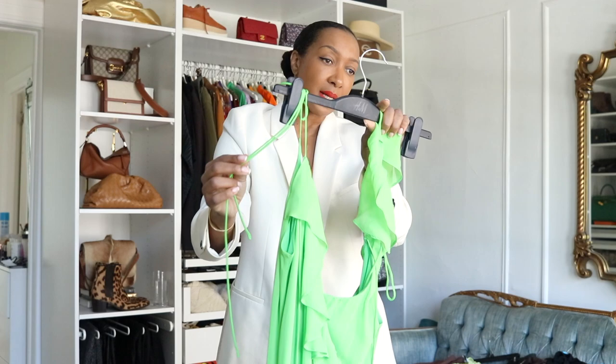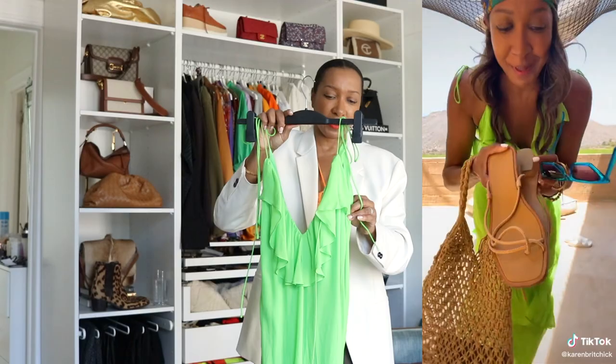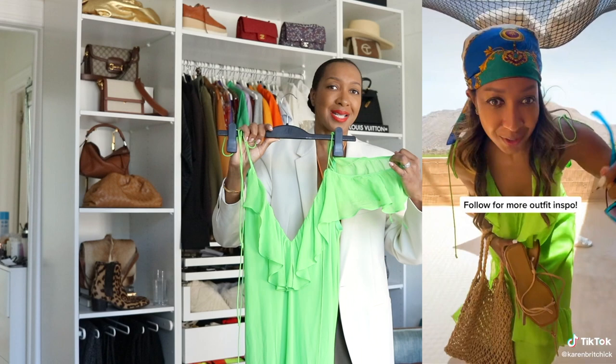And this also comes off the shoulder. I'll show you on the other side. It's beautiful. It's so nice. I love this dress. I feel like it looks so much more expensive than what it is. And it doesn't look like it comes from Zara, in my opinion. The color is outstanding. It looks even better than it's showing on camera.